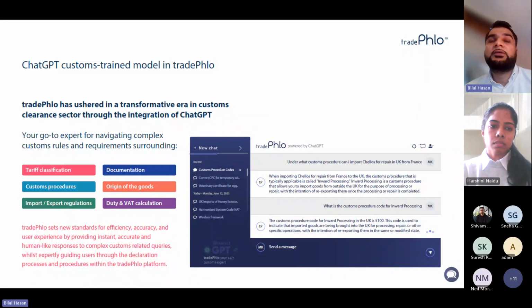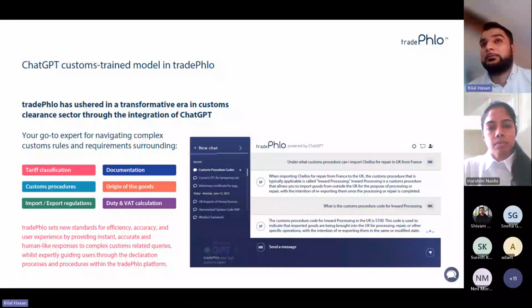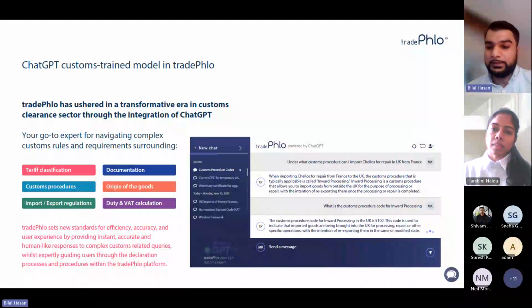So that is useful because it allows you to keep track of the inventory. You're allowed to create reports that you may need to submit to HMRC. So it just makes that sort of communication much easier. Yeah, so inventory management is available as an add-on to the customs piece.